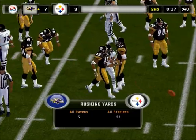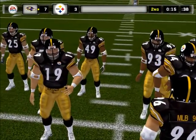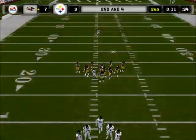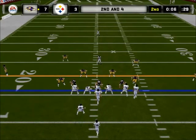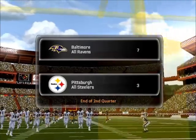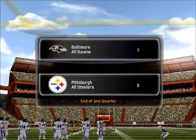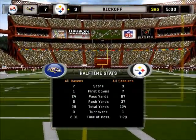Five-yard run and the clock is ticking. That's the first rush play that they've managed to get any positive yards on all day. Second and 4. That's the end of the second quarter. 7-3. Ravens with the lead, and they will receive the second half kickoff.